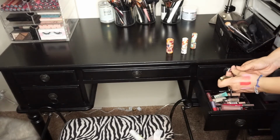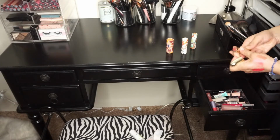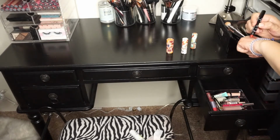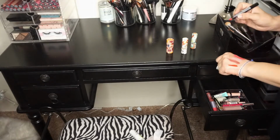Gerard Cosmetics, same story. I love the lipstick, but I don't support the company. This is $19.95. And then I have a NYX Jumbo Lip Pencil, which I use, or a pencil in general, for multiple things. I just love the shade.